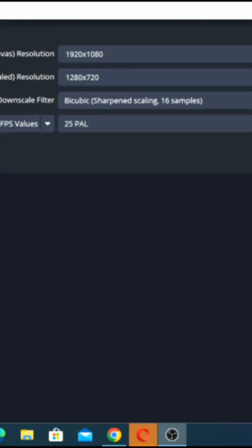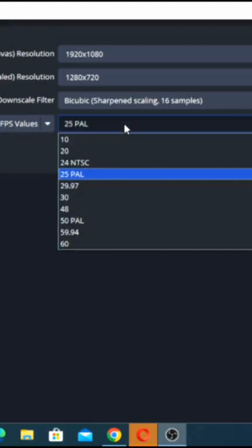Now, you can see what I was telling you about PAL and NTSC. Let me show you something here. You can see 24 is NTSC, 29 is NTSC. This is PAL, 50 is PAL. You can see 59 and 60 are NTSC, the American standard. But now, because digital has brought us together, there is no big difference. You can shoot at 60, you can stream at 60, you can stream at 25 or 50, no big difference. But back then, it was a big difference.